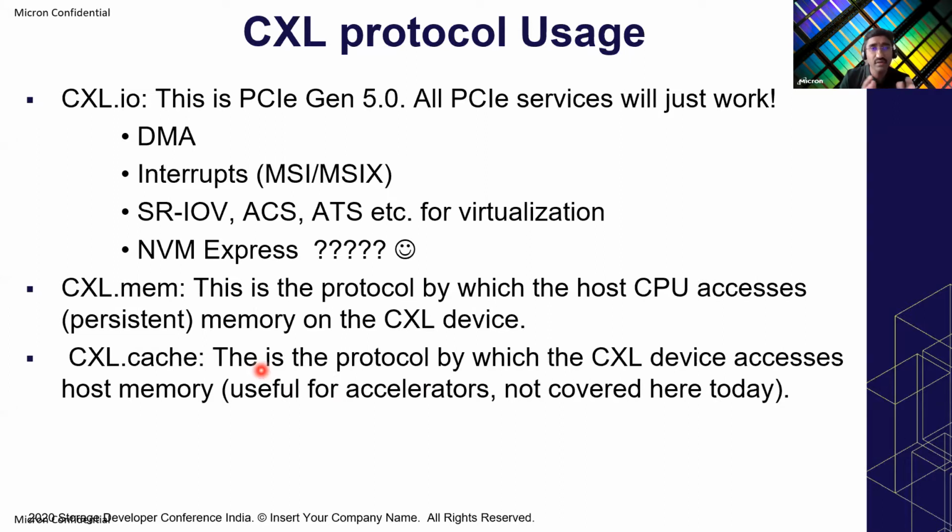As I said, CXL.io can leverage some of the PCIe Gen 5.0 services like DMA, interrupts, SR-IOV, ACS, ATS, and virtualization. Most of the PCIe services can be leveraged with CXL.io. Today we use PCIe with NVMe-attached controllers to provide block storage, to control the block storage memory. So we can leverage some of the NVMe Express features, and then work on CXL.io itself. CXL.mem is the protocol for the host CPU to access the persistent memory or the memory attached to the CXL device, and CXL.cache is generally used for making the accelerators part of a coherent domain to scale your compute.